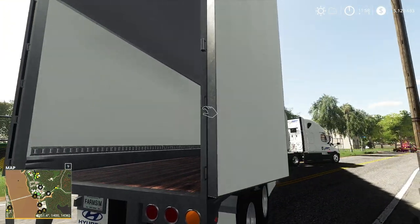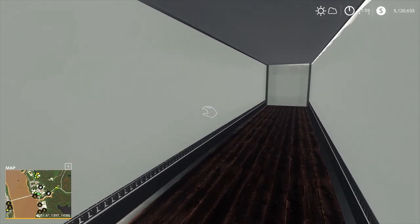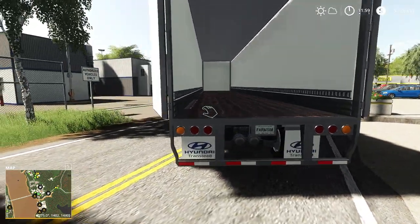I mean, it's light. It doesn't look like there's any. Let's hop up in here. Doesn't look like there's any sidewall damage. Everything is definitely shifted to the left, though.